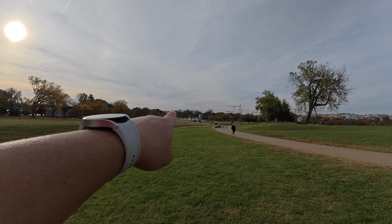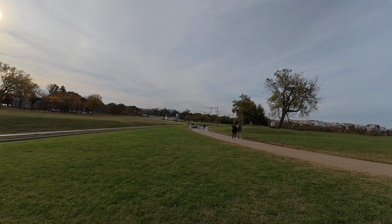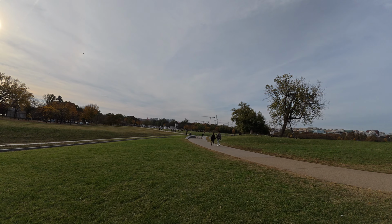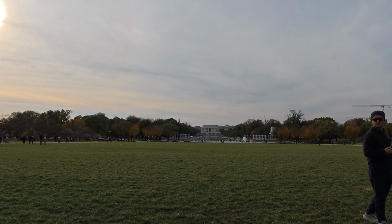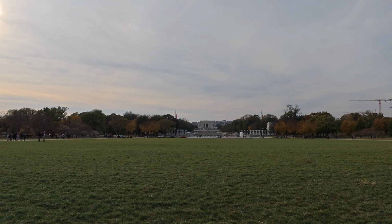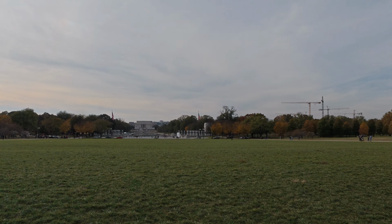Okay, that looks like a memorial way over there. It's the World War II Memorial Museum. But I'm not going to go there. I'm just going to walk around the monument and walk towards the White House. All right, so just beyond the World War II Memorial, you can see the Lincoln Memorial way in the back.